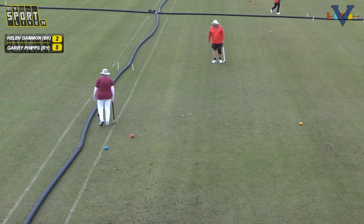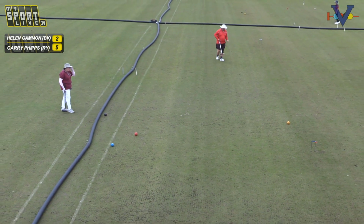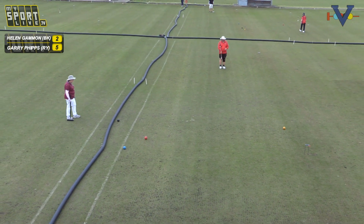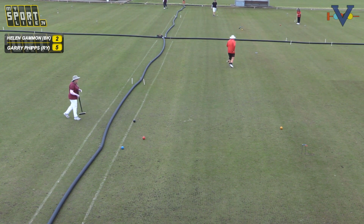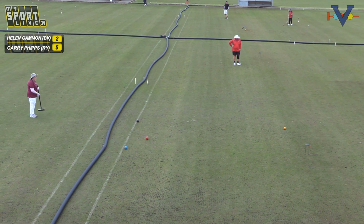Black once again. You've got to decide whether it's necessary to clear the yellow, or can she block it, or can she just ignore it and take position? Which would probably be the last option. Clearance shot? Looks like it, yep.